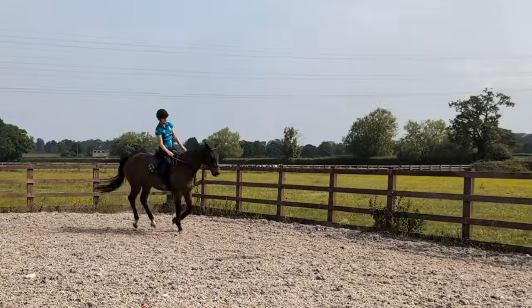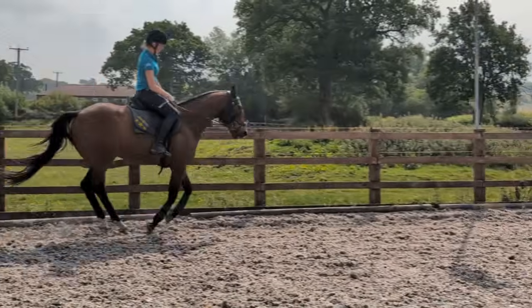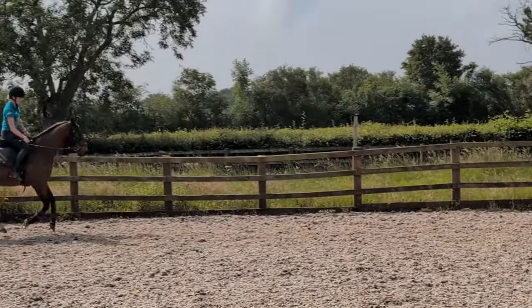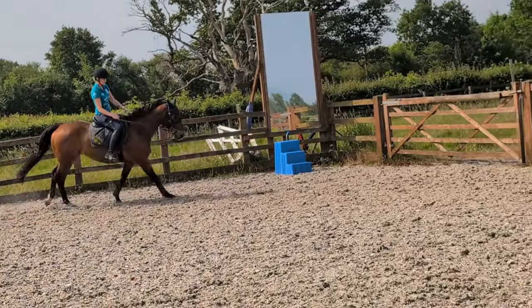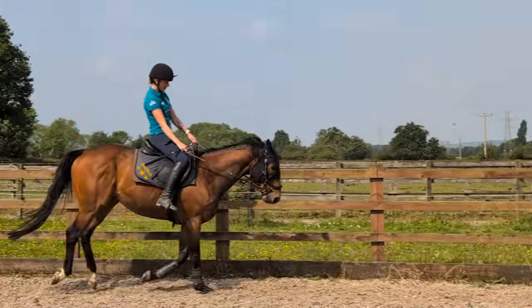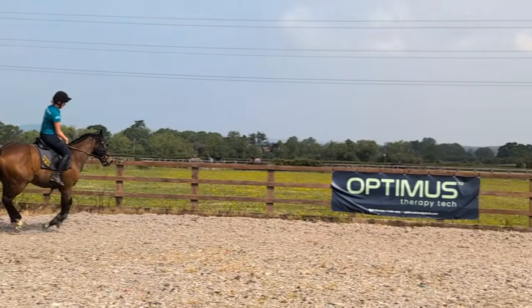So we're going for the little canter. And again, watch as we do the canter. She's really, really exaggerating that. She's got the hands down and she's sat basically a bit wonky there. But look how much better that canter is compared to the last time we cantered in here, when he crabbed it all the way round.